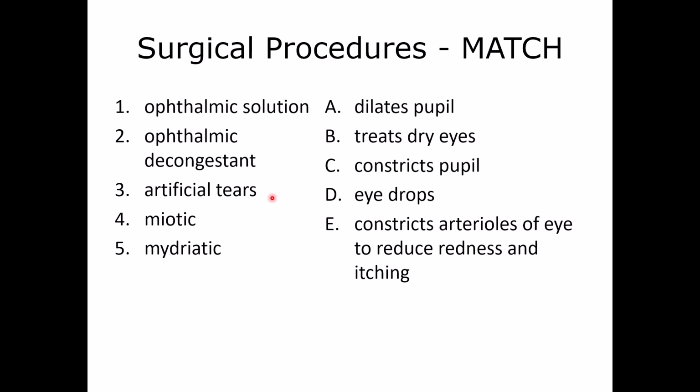Artificial tear is for dry eyes. They can put tears, and that will improve the itchiness and dryness of the eye. Miotic is to constrict pupils, and mydriatic is to dilate the pupil. So this is when you go to an optometrist or ophthalmologist, they usually look inside the eye, and they can put a drop of this medication, and that will dilate the iris or the pupil, and then they can see inside the eyes.